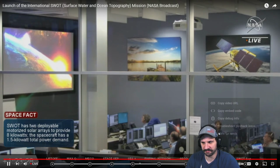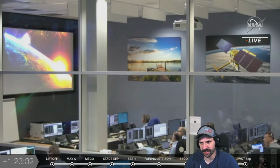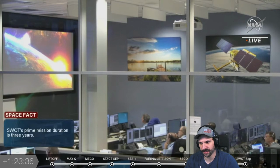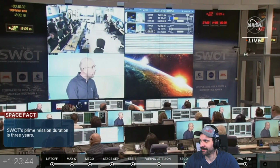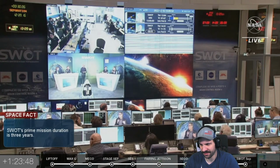Amazing to be a part of a nominal deorbit. We got a nominal deorbit burn on the second stage, and the second stage will burn up over the South Pacific. We just heard a call out of nominal deorbit burn, right? That is correct. And that's basically, as we mentioned before, the second stage taking itself out of orbit so it doesn't remain a piece of junk.